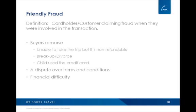And the best thing to do is respond to the chargeback with all the evidence you have. Include a letter, include all the ticket information, what your experience was with the customer, and then there's a possibility that the transaction will be reversed. The chargeback will be reversed, and so you won't be absorbing the loss for that.